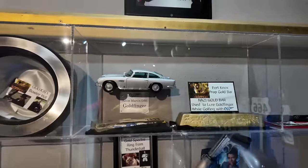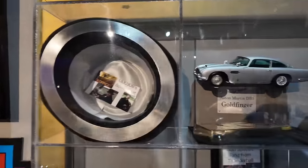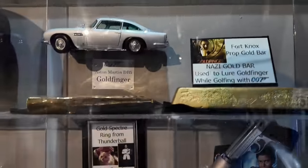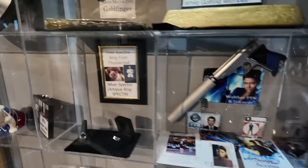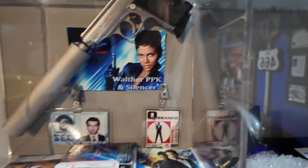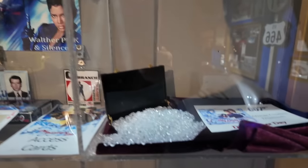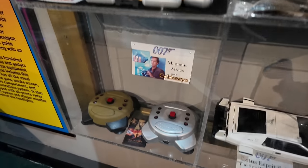Double 007. Oh, is that a 007 car? It's got a lot of things from the movie. Is that a bar of gold? Ooh, we got the gun, the badges. Ooh, we got the diamonds. Got the cards. Oh, another gun. All the gadgets.